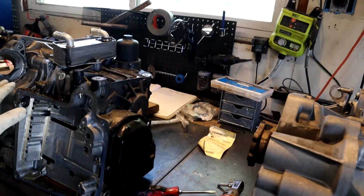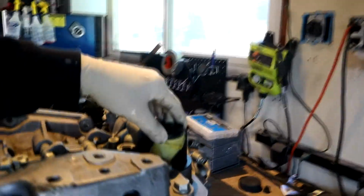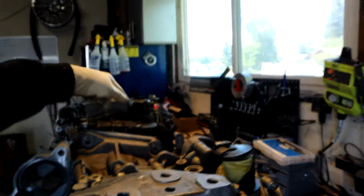Just want to update where I'm at with this GTI. Pulled the tranny. Here's the old one. Currently swapping over the mech unit. Here's the new transmission. Looks pretty clean compared to this one. There's that one. Here's what's going in. That's not good, but luckily we can transfer that from the other one.